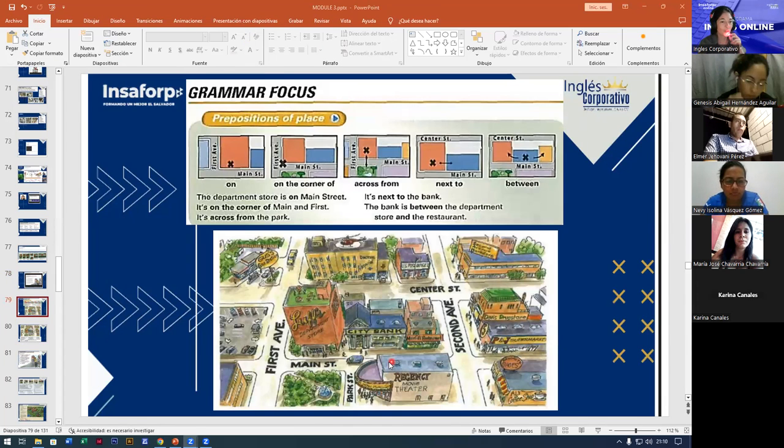All right, so you saw different directions here, and there is not one unique form to give a direction. It all depends on your manner of doing it. But let's check here prepositions of place. These ones are very necessary to give these addresses. We have on, we have on the corner of. What is on the corner of? En la esquina de. Perfect.